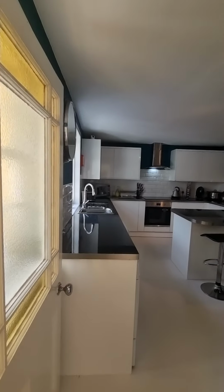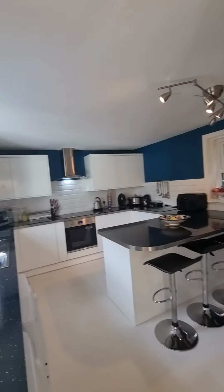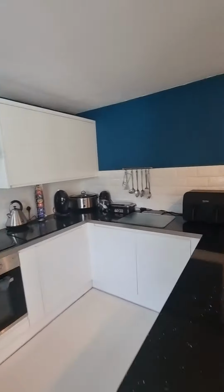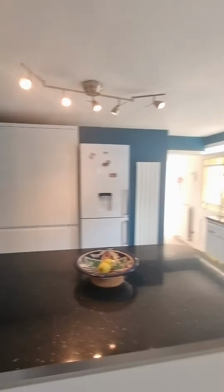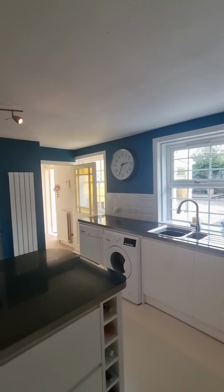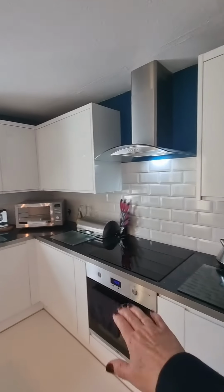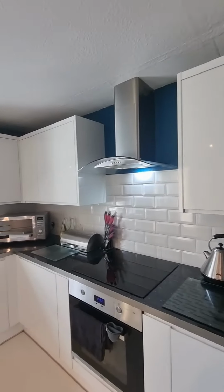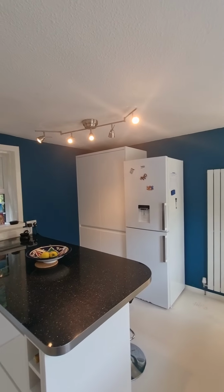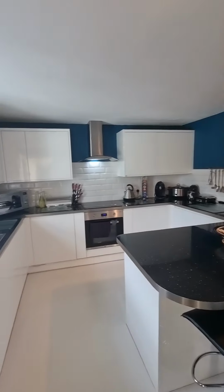Then you go into the kitchen. So the kitchen's recently been renovated, so lovely social space. Nice and bright again. You've got dual aspect windows. You've got a window to the side and you've got 2 windows here. You've got the lovely stained glass door as well. You do have your integrated appliances as well. So you have your dishwasher, you have your oven, your hob and your extractor. Plenty of room for your white goods, your big fridge freezer, and lots of storage as well. Really nice room.